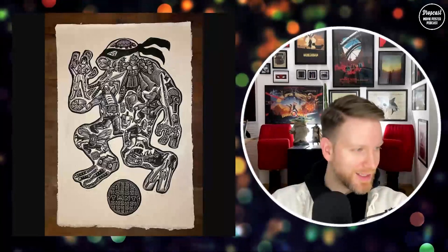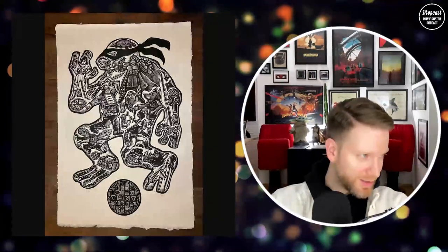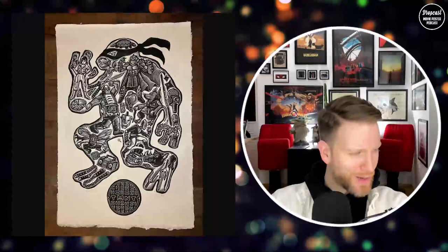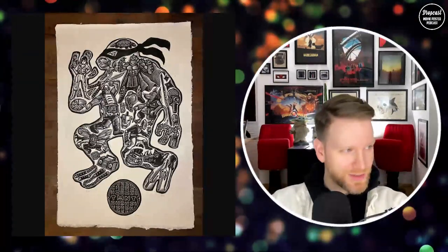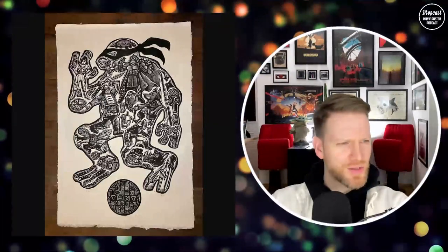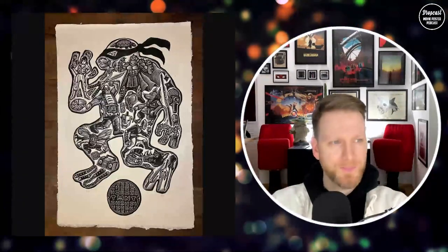Loving this little detail here, and looking at the turtle, it's got April in there, Krang, Shredder, Master Splinter, Rocksteady, Bebop, the Foot Gang, I think it was Foot Gang. It's been a while since I've watched that, and many other cool little details. So definitely cool to check it out. Love that print. I think it's sold out, so people have to look in the aftermarket. But yeah, linocuts are getting more popular, I think.